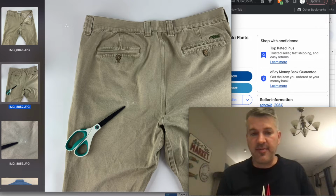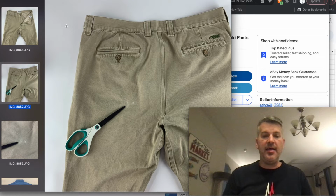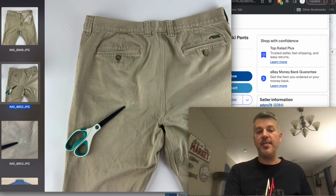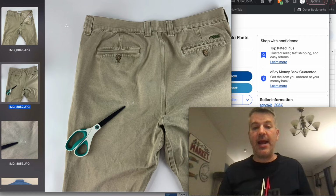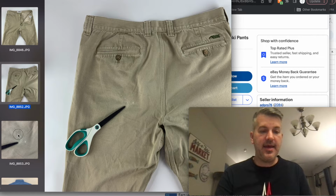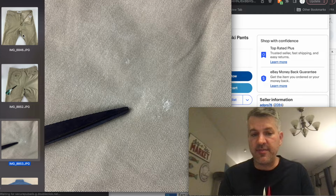So this pair of pants has some wear over the rear left pocket. And I like to take a picture farther back with the scissors on there pointing to where the flaw is. This gives the potential buyer a really good idea of what area of the article of clothing I'm talking about. Then next, I'll do a close-up, and this shows in detail what the flaw is.